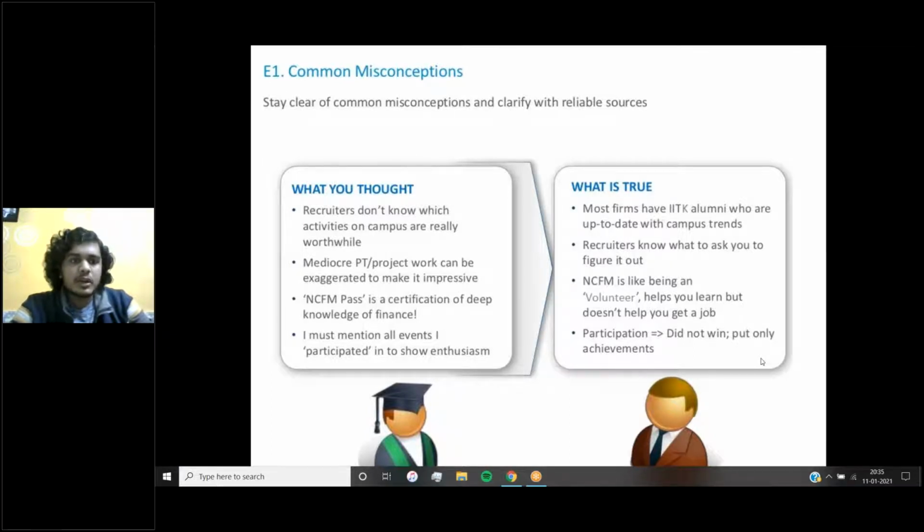Second is that mediocre PT or project work can be exaggerated to make it impressive. Recruiters actually know what to ask to figure it out. If you have exaggerated it and it looks pretty good, you will get through the shortlist. But when the actual interview comes and you are grilled on your resume, if the recruiter asks something from it and you are not able to answer, it would look really bad, because it would reflect that you actually don't know what you have done, and thus imply that you haven't done it.